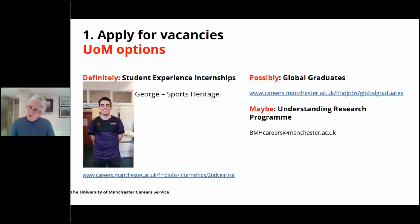Now, it's very possible that we'll also be running something called Global Graduates. Now, there are certain eligibility criteria that need to be met for this. And as the name suggests, it's very much about building a global network. Now, with the current COVID situation, if this does go ahead, it won't involve the travel that it usually does, or it's very unlikely that it will involve the travel that it usually does.